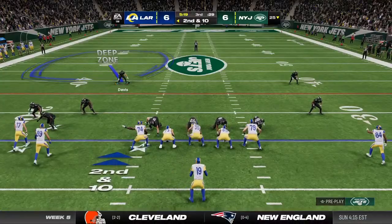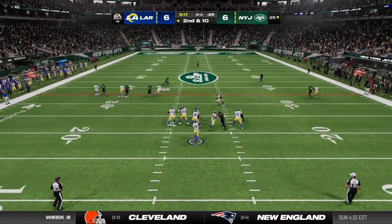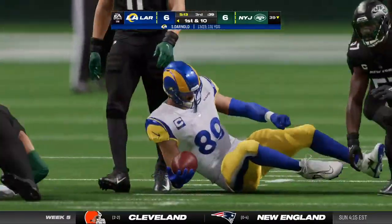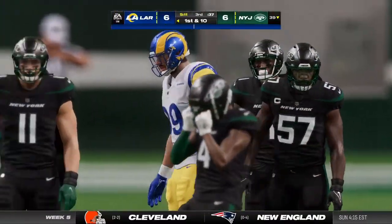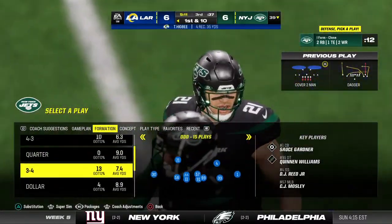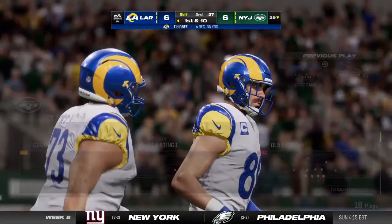So when he sees he's got nothing good going, an excellent decision to just send that one to the sideline. And he gets this one just shy of the 40. They'll mark him down at the 39. First down, Los Angeles there with a pickup of 14 yards.